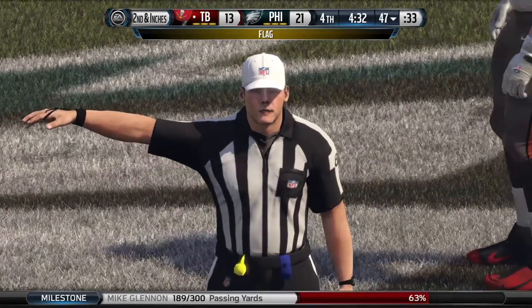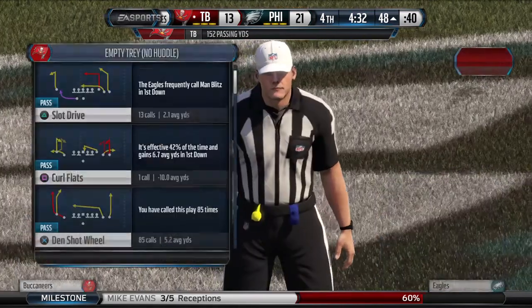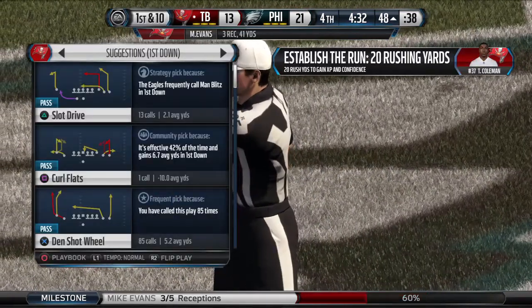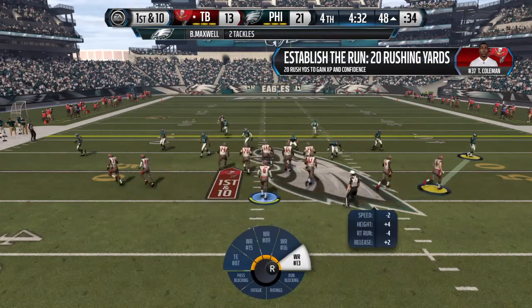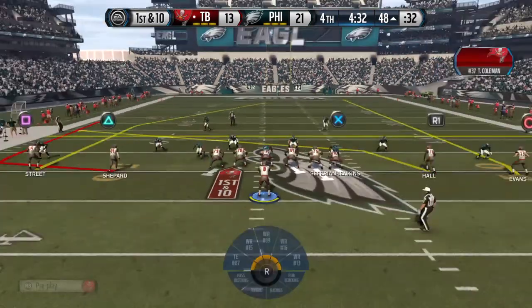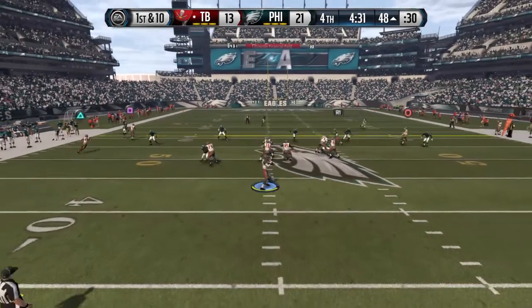Encroachment, defense, on that first down. The Eagles come out in a dime package. Glennon's gonna take it from the gun.